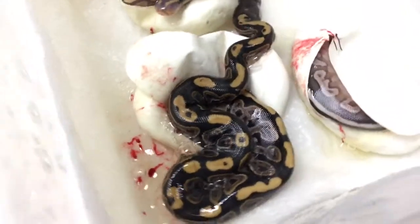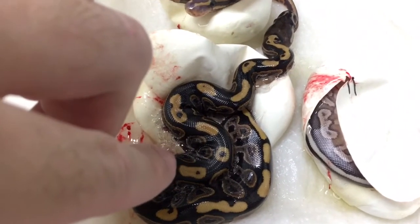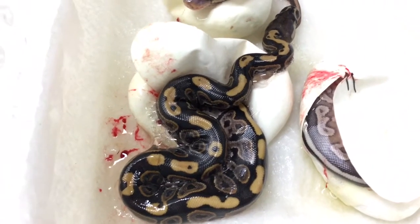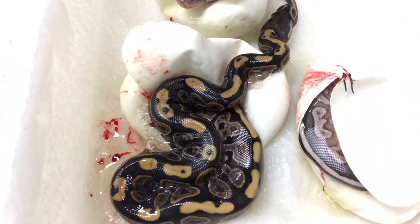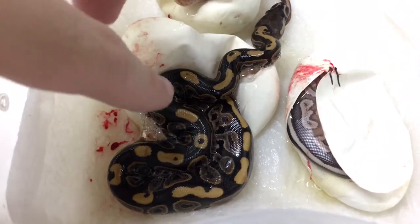Get my shadow out of the way. Right here is a black pastel that'll be 100% het for orange ghost because the father was the visual ghost. So if anything is not ghost in this clutch, it will be 100% het for ghost. So black pastel right here.